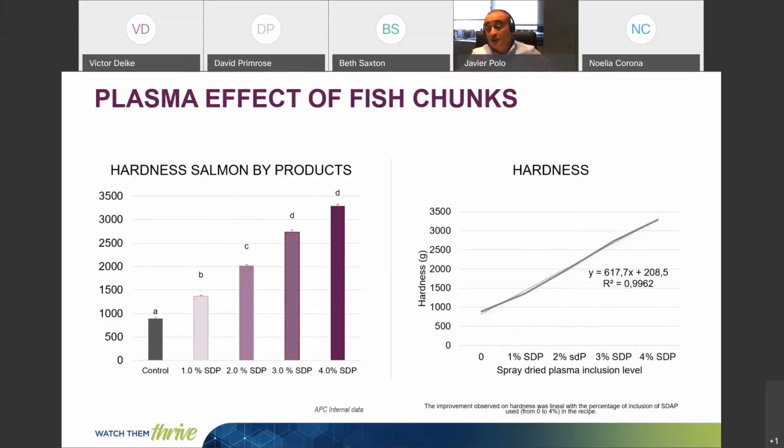Even, for example, if you are trying to make fish chunks only with fish as a protein, with salmon byproducts, you can have this kind of linearity in the hardness of the final chunks. The R squared is almost 1. It's a perfect linearity. This means that you can adjust the hardness that you want in your final product just by adjusting the level of plasma.